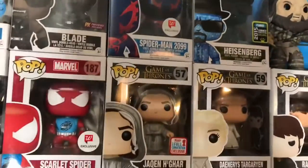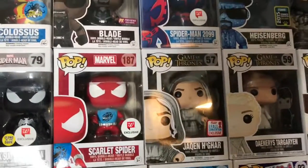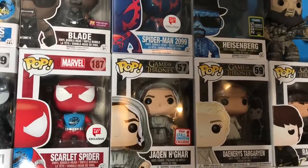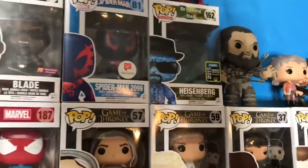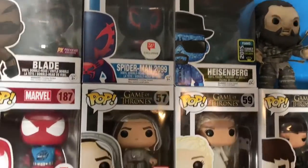And now before we get into this, the rest of this side is all horror, TV shows, and everything that I watch. So here's my Heisenberg pop, another good pop that's the same guy who I got the Haunted Mansion from. He also had the Heisenberg pop for a really good deal and threw it in there.